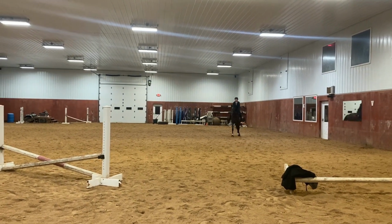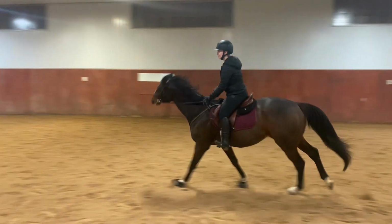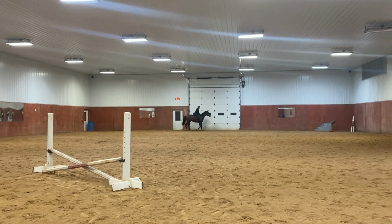As long as he's not taking off or running up to it, that's great. Here he jumps so cute. Oh my gosh. And I got a little bit left behind because he jumped it bigger than I was expecting, but he was distracted by the jacket on the cavaletti.